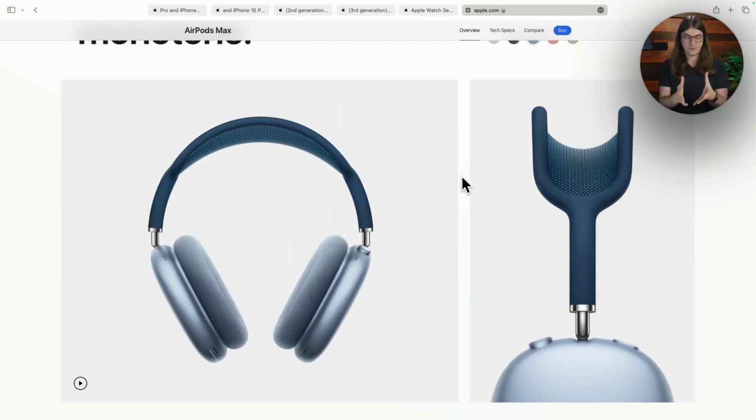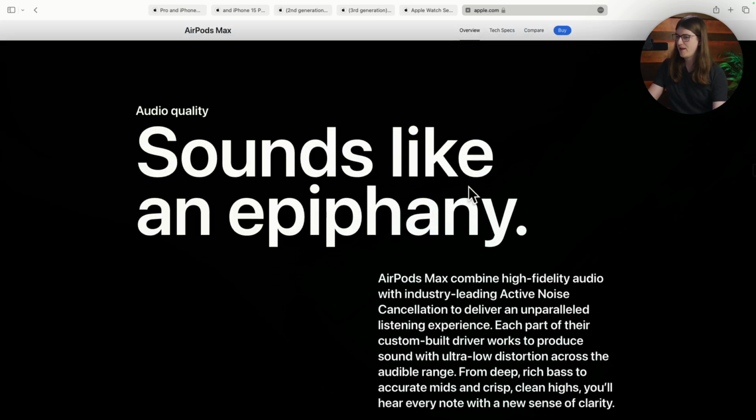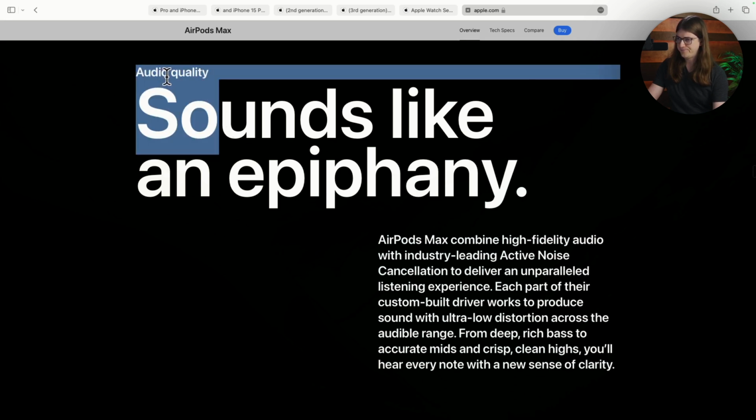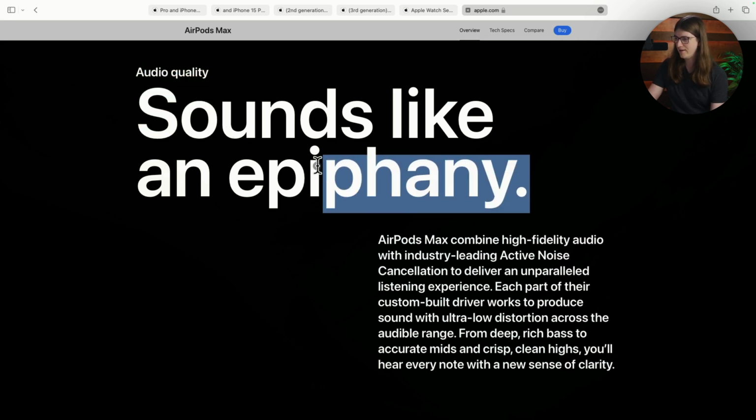You don't need to do something this fancy on your website, but just think about how you can show something at different views, and maybe showing two angles at once could be a really good idea for some of your products. All right, we get down here, and once again, we have just this little subheading here, and then this main heading, and again, a really, really large font.